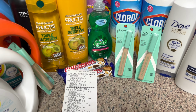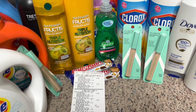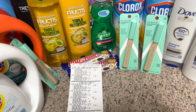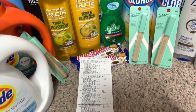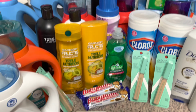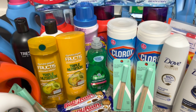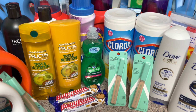That was my paper booster. And then I got back the $10 in Walgreens cash for spending $50, and that was my digital booster. And then the rest of the Walgreens cash came from the extra Walgreens points, which total up to $24.84. So $40.14 minus the $24.84 that I got back in Walgreens cash rewards, that brought my total down to just $15.30.